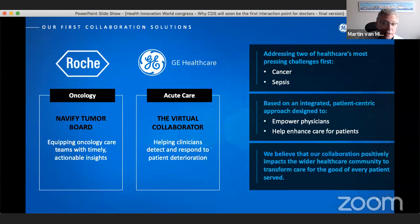And GE Healthcare is focusing a lot there on acute care, as I said, on the ICU, and that's a software product that we also developed together with them, coming mostly from GE, and we help them. So that's the other way around. With the virtual collaborator, which is aiming at fast responses on deteriorating patient conditions.